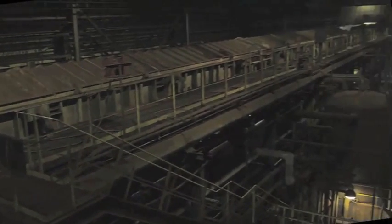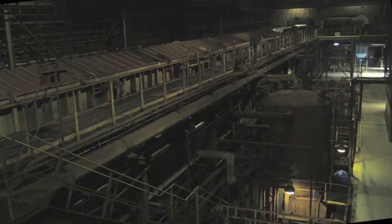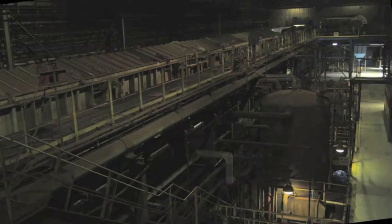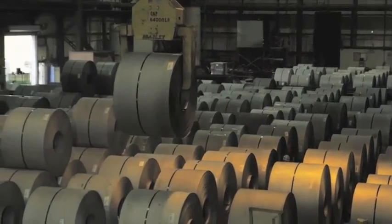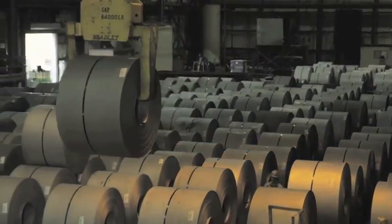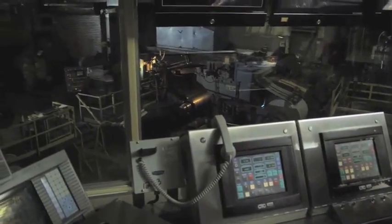In the cold mill complex, coils are chemically cleaned through the continuous pickle line. Operating at 700 feet per minute, the pickle line has the capacity to process 1.6 million tons of steel annually. Pickled and oiled coils can be sold as finished products, galvanized on the hot-rolled galvanizing line and sold as finished products, or further processed through the cold reversing mill.